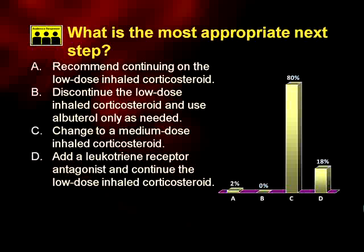Very good. Most of you got it right. Based on the NEPP guidelines, this child has persistent asthma. It has more than 2 daytime symptoms per week, has more than 2 nighttime symptoms per month, is using his albuterol frequently, so he needs step-up therapy. The preferred step-up therapy in this age group is to change from low-dose to medium-dose inhaled corticosteroid, okay? An alternative would be to add the leukotriene receptor antagonist, but that's not preferred. It's the alternative, okay?